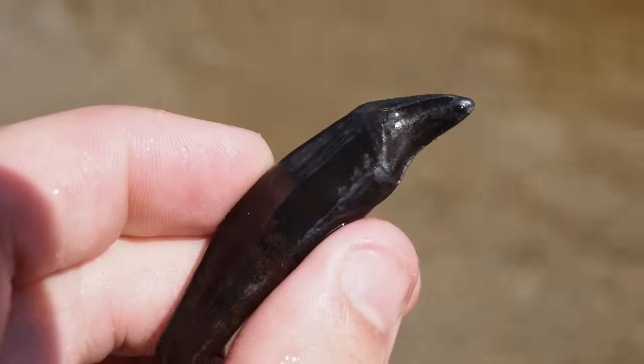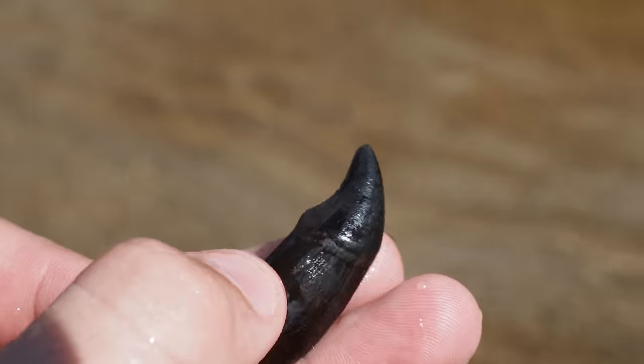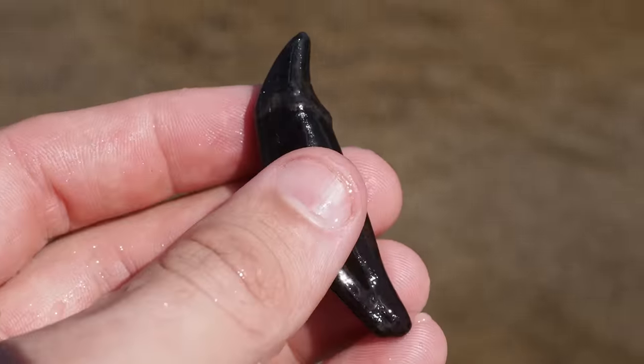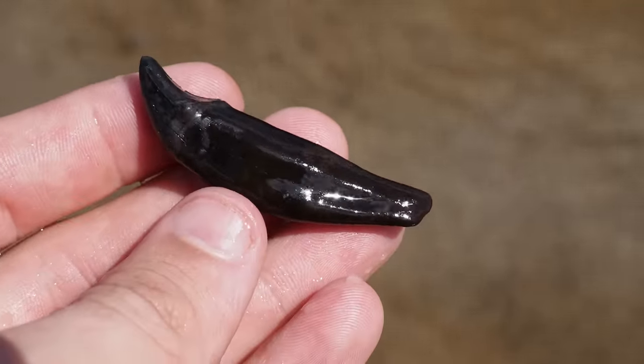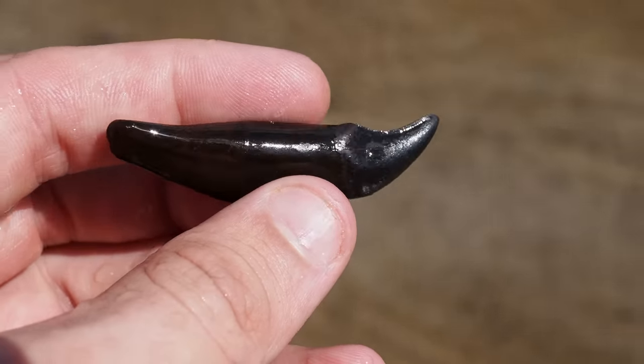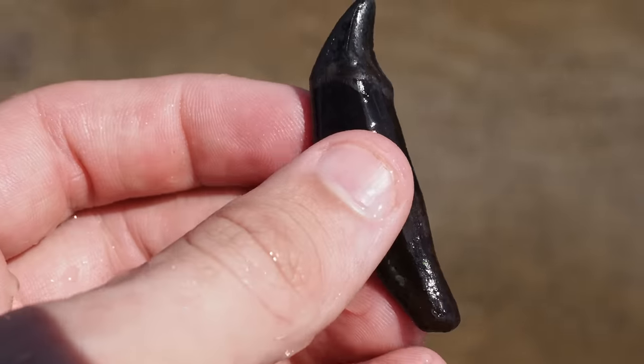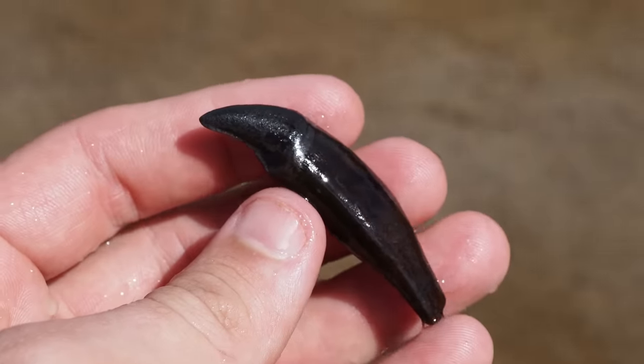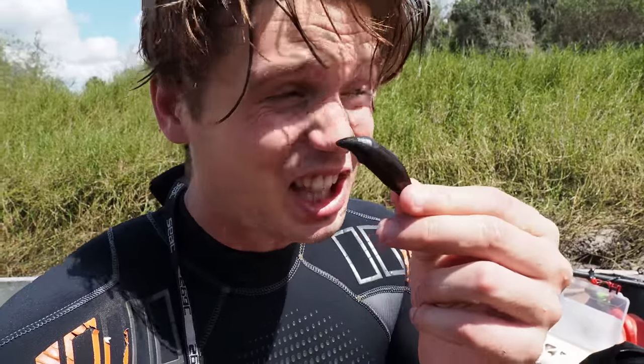Let's get a look at that a bit better. I'm thinking maybe an incisor, but if that's an incisor, that thing is absolutely huge. It'd have to be Smilodon or saber-toothed cat. Like, that would be ridiculously rare. Maybe it's a lower canine to a cat, too. I don't know, but that is unique. Like, unique enough where I have never found anything like this before.